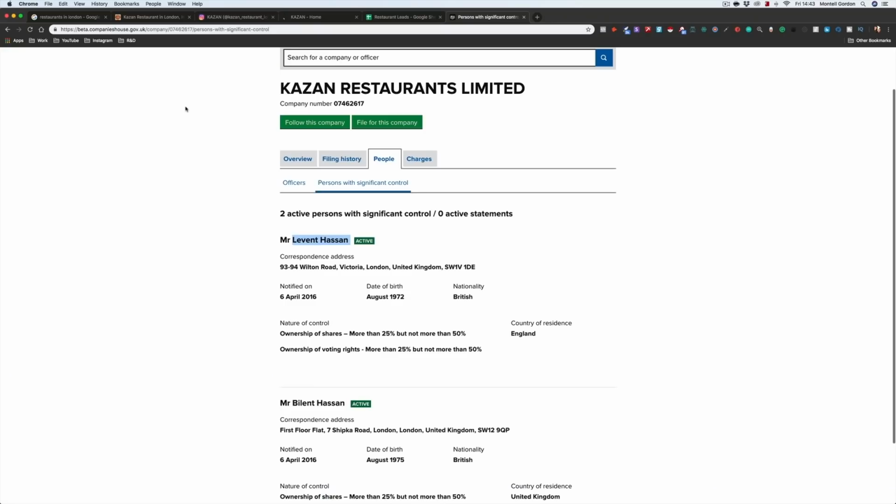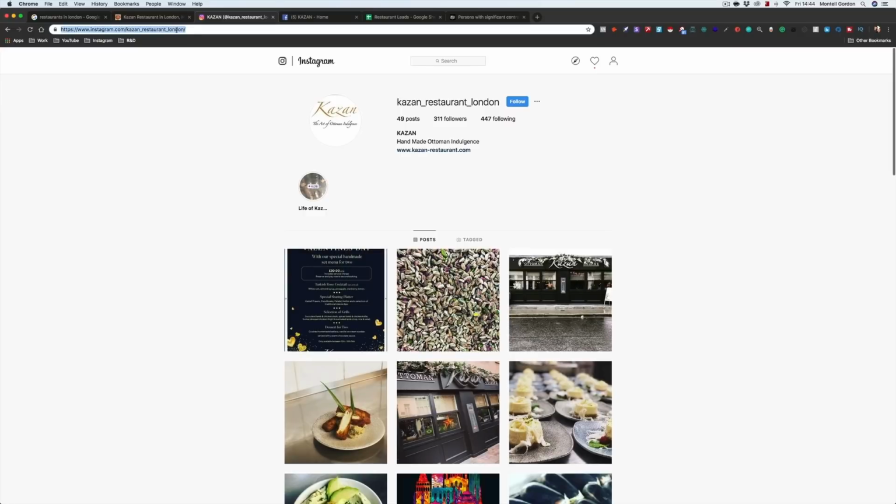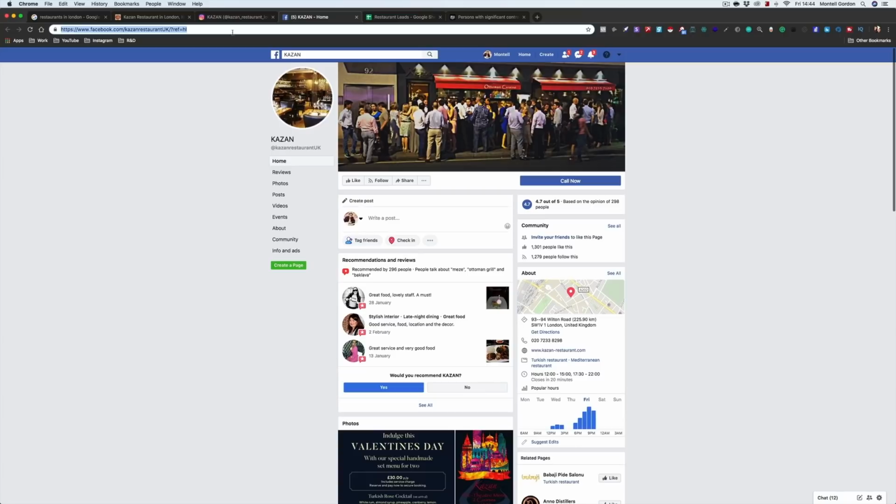A little tip for you guys is make sure you download some sort of clipboard copier tool application for your computer, so you can copy multiple things and paste multiple things at once, because you're going to be doing a lot of copying and pasting. So we're going to copy his name, copy the website URL. We're going to copy their Instagram URL. We're going to copy their Facebook URL.